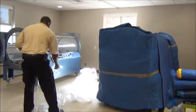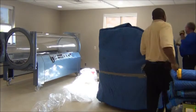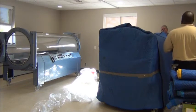Huron Medical Center's Hyperbaric Treatment Center will be opening as soon as the new hyperbaric chambers are fully installed and operational.